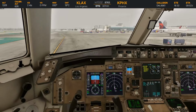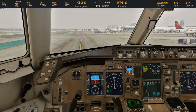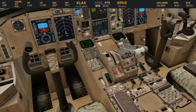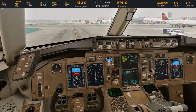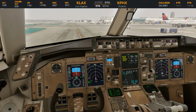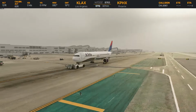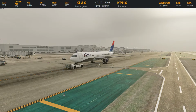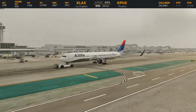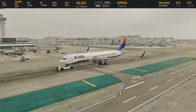And now we have the engine number 1 coming to life. Right, and fuel. Operation complete. Go ahead and set the parking brake. Disconnecting tow. Stand by. Very nice rendition of Los Angeles International Airport.